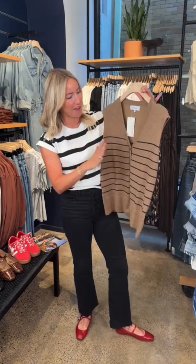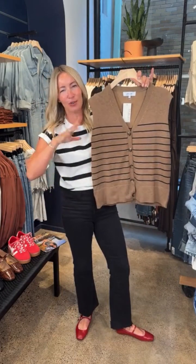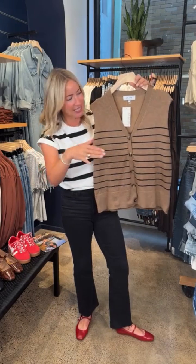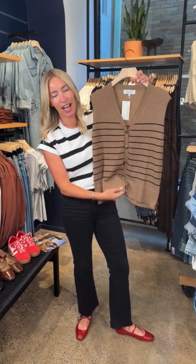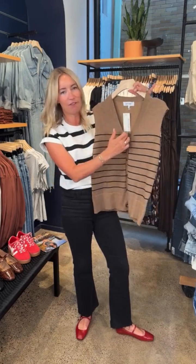Is it nerdy? It's totally cool. I promise. What's so fun about this is that it's a really great way to get a new texture into that closet. This is from John and Jen. I love this one because of the more relaxed fit. Again, armholes are high enough. V is not too low.